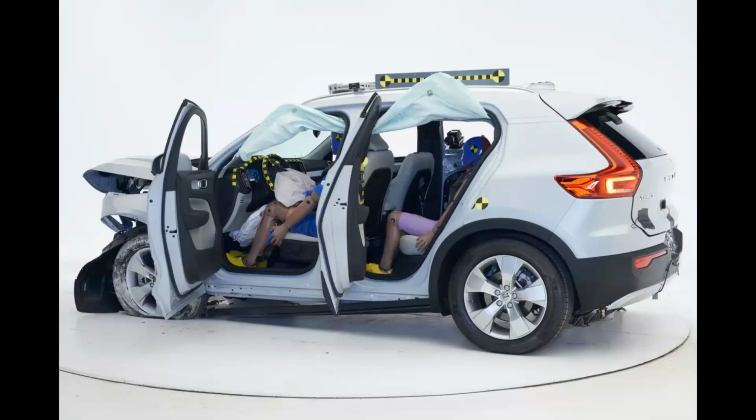Have you ever wondered how modern cars prevent crashes before they even happen? Today, we're taking you inside the Insurance Institute for Highway Safety, or IIHS, to see how they test front crash prevention systems, the cutting-edge technology that's saving lives on the road.